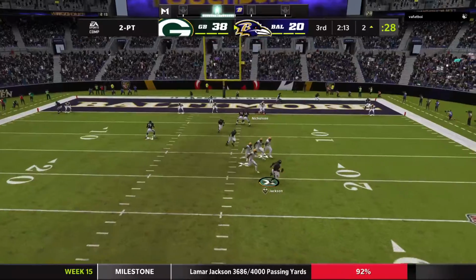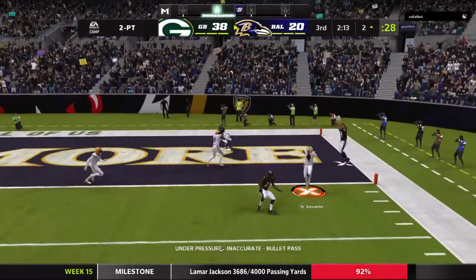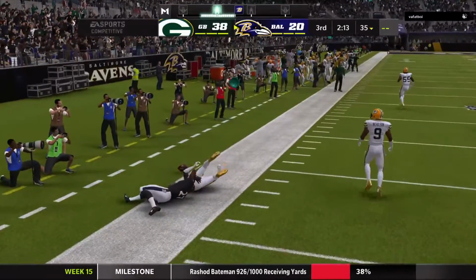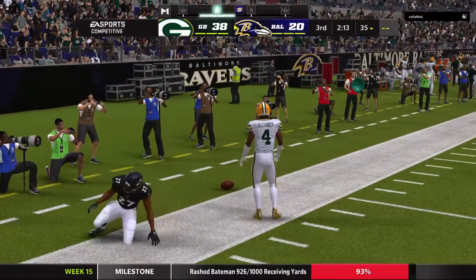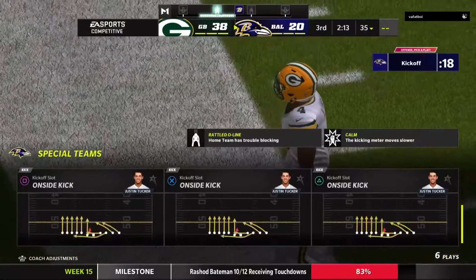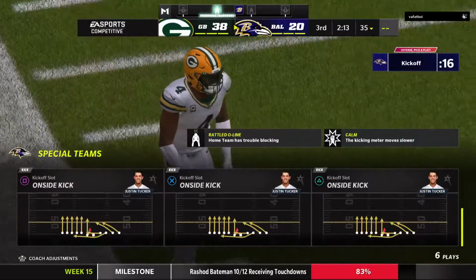Buying time to his left. And his pass is intercepted for the 4th time today. Picked off by Jair Alexander. And the Ravens are going to have the football here at their own 35-yard line.